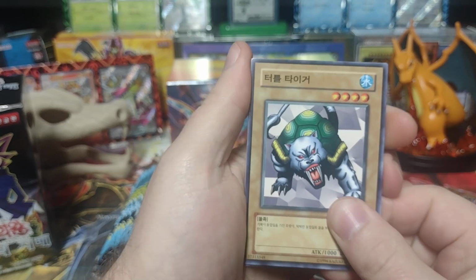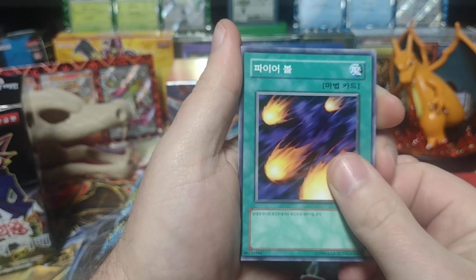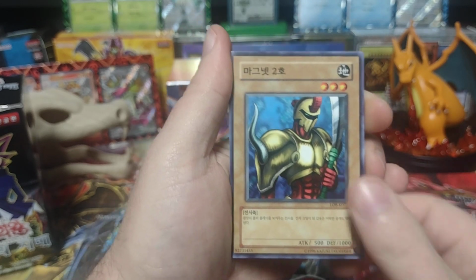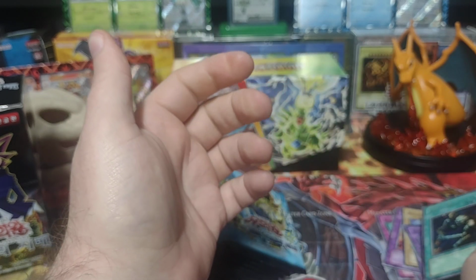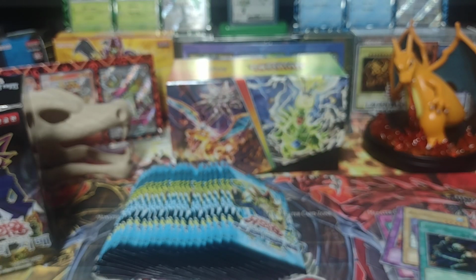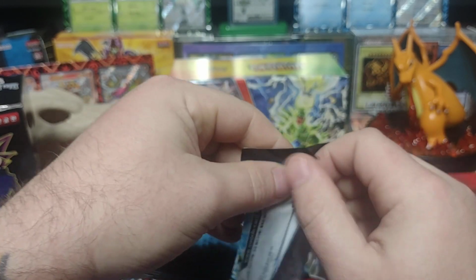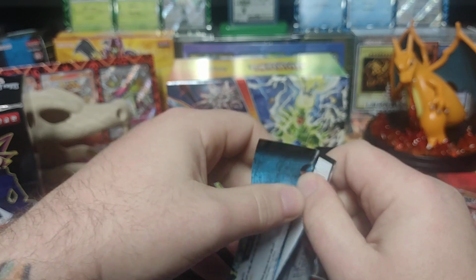It would be pretty cool, though, to get the Blue Eyes, especially with the original artwork. Hinotama, Mystical Moon. And then I believe that's Gravedigger's Ghoul. For some reason, I always thought that was in Metal Raiders, and maybe it is. Or maybe it is in LOB and I'm just misremembering it.